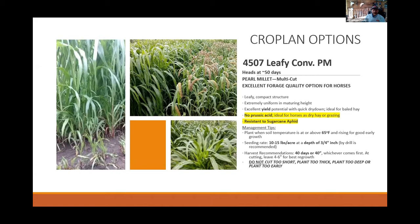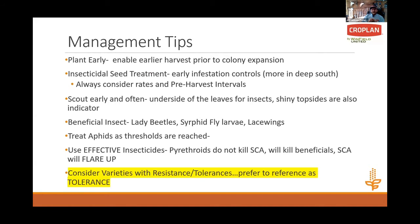Management tips. Insect management tips: we went through some of that early on with our ants, white grubs, and wireworms when we were talking about the more typical forage sorghum bugs. As we start looking at yellow sugarcane aphids, one of the big things is to plant as early as you can in warm soil, 60 degrees or warmer, so you get good germination and vigor. Also consider an earlier variety so you can get it planted early and harvested a little quicker, because we have a tendency to have a hard colonization of sugarcane aphids in the fall.